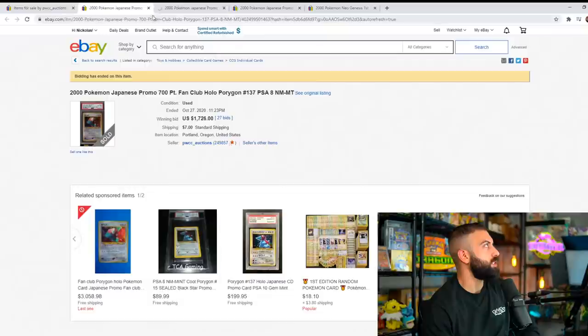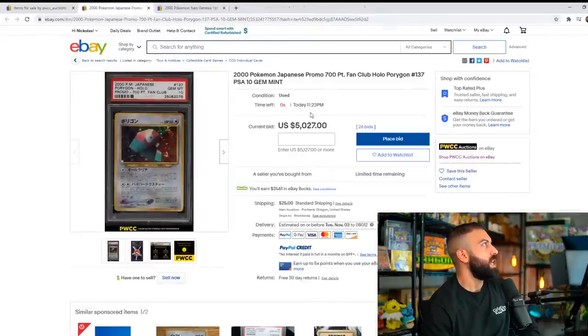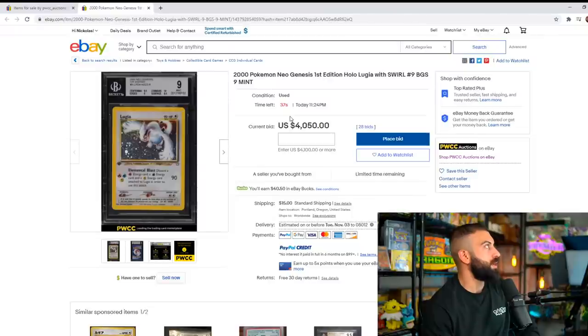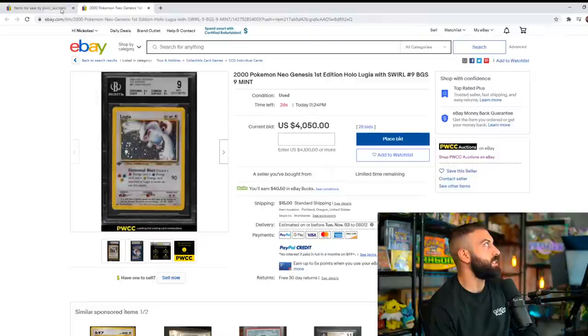Same thing with the Porygon, 1,708. 9.5 went for about 2,000. And this 10's at $5,000. That's a pretty cool artwork, though, for Porygon. And then we got the Lugia coming up in a Beckett 9. So it's interesting. The surface got an 8.5, but the corner's got a 10. Centering got a 9.5. The edges got a 9. That ends at 27 seconds.